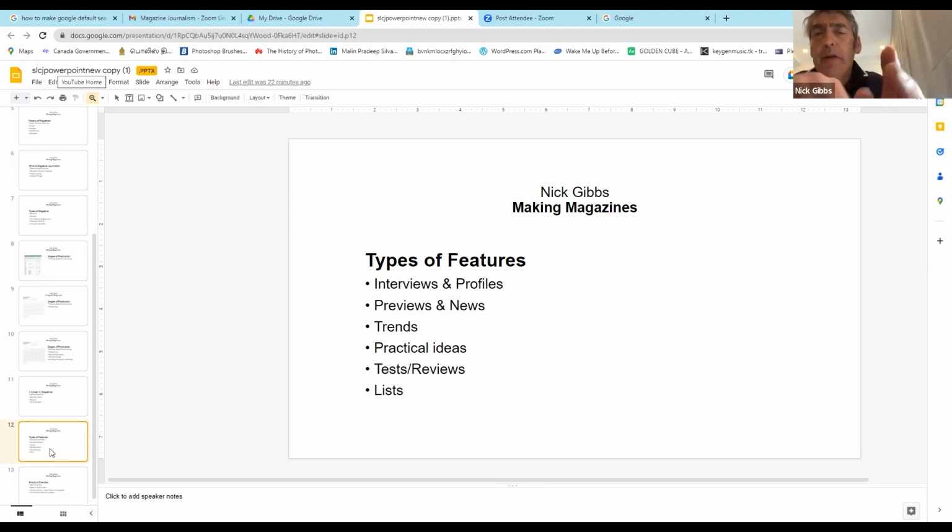Okay, before we start with the types of features, I want to talk about how, now I know you're taught this, but from the perspective of a magazine, how you write the best possible articles and which articles are some of the reasons that I commission particular writers, or because I accept articles that are being sent to me. Okay, do you think this will help?